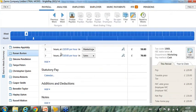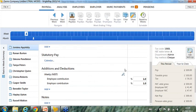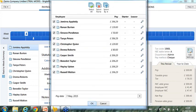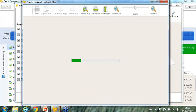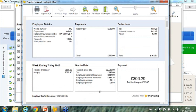Once employees have been enrolled or have joined or opted in, if we return to the payroll screen, we will see that the pension deductions are now being applied to the employees' payslips. If I finalize this pay period, you will also see, if we view a payslip here, that the pension deductions are also shown on the employee's payslip.